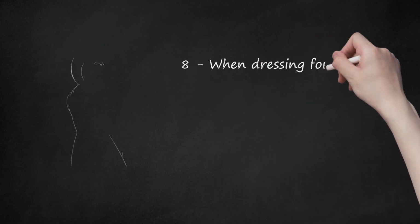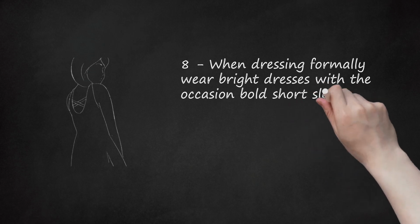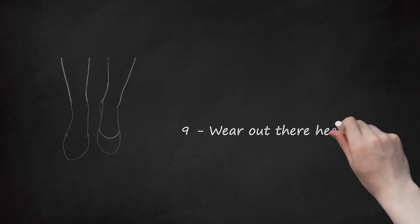8. When dressing formally, wear bright dresses with the occasion, bold, short sleeve or cut-off leg. 9. Wear high heels in bold colors.